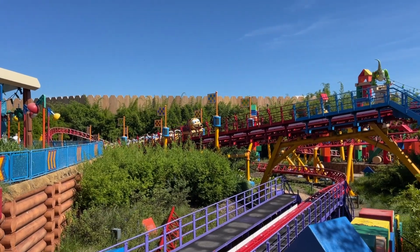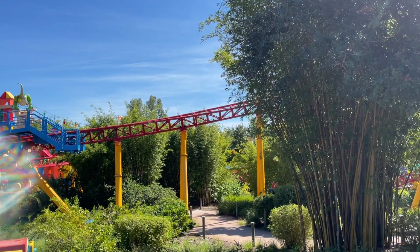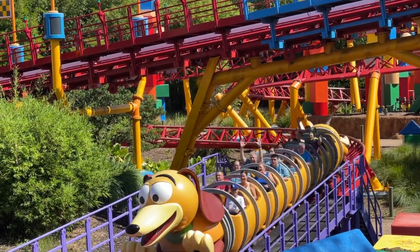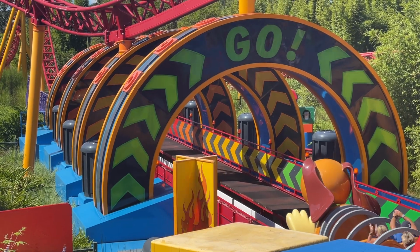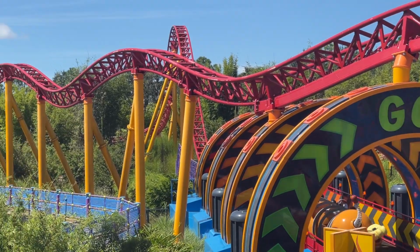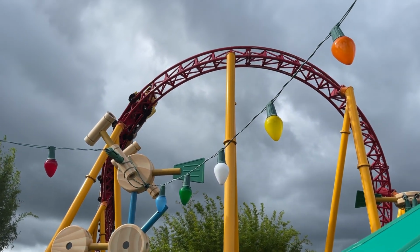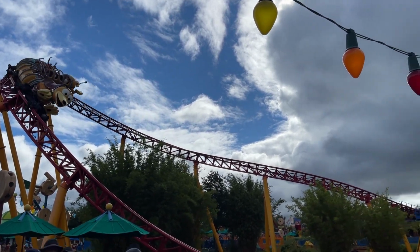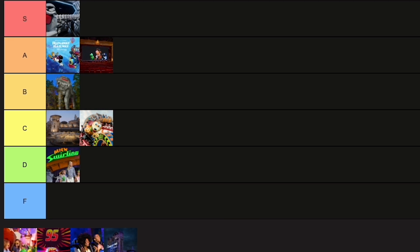Luckily, there's some bigger attractions at Toy Story Land as well. Slinky Dog Dash is a family roller coaster that takes up a majority of this area, and I have some mixed feelings on it. The thrill level of this attraction is pretty low, which is fair enough considering it's meant for a family audience. However, despite that, I feel like there's so many other Disney coasters that are either more thrilling or better themed. The theming here isn't bad, but I wouldn't call it amazing either. Pair that with the long waits this ride tends to get, and this is usually a skip for me. I'd say that puts it in the C tier, although it is leaning towards a D.